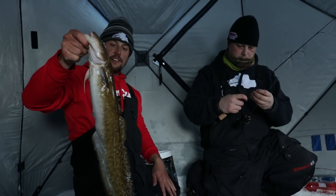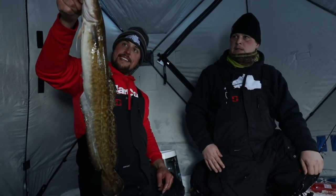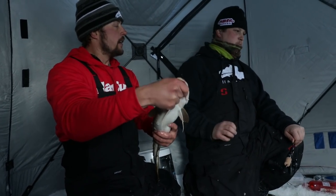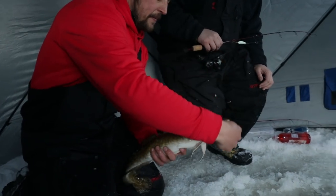It's spawning time right now, so that's why these fish are so active and aggressive during the day. Super bizarre, but this is the one time a year that you can get out here and catch them during the day. That's a nice fish. I just barely hit it too, just like those herring. Subtle, very subtle. Look at that fish. Let's get him back.